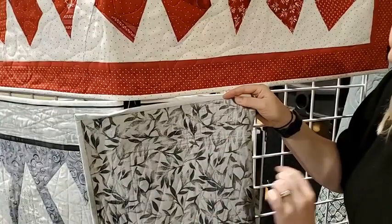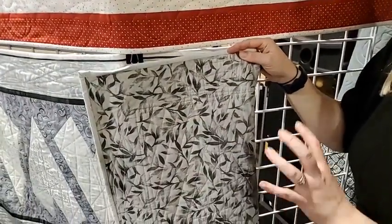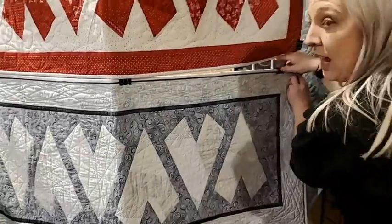And her back fabric, it's hard to see, but it has a little bit of glitter in it. I just love that. I love a little glitter in my fabrics. And I'm going to have Donna talk more about how this comes together in her next demo.